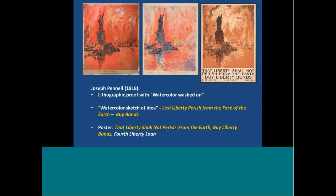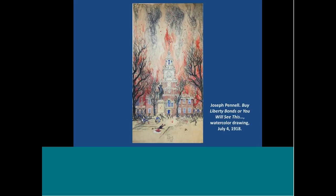Next is Pennell's full-scale watercolor drawing, for which the title differed somewhat from the final poster. So, "Lest Liberty Perish from the Face of the Earth" became "That Liberty Shall Not Perish from the Earth, by Liberty Bonds." Furthermore, and far less well known, Pennell explored a similar concept in a second drawing dated July 4th, 1918, which moves the venue from New York to Philadelphia. The drawings are of comparable size and made in similar style, color palette, and media.